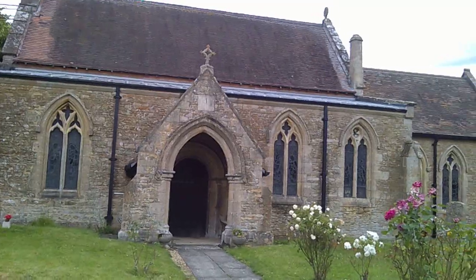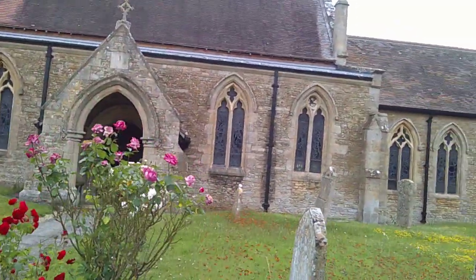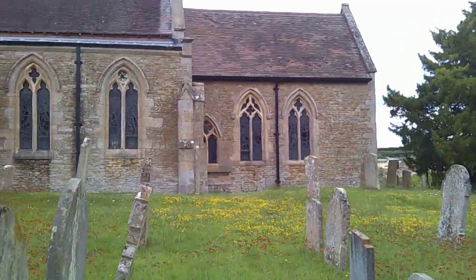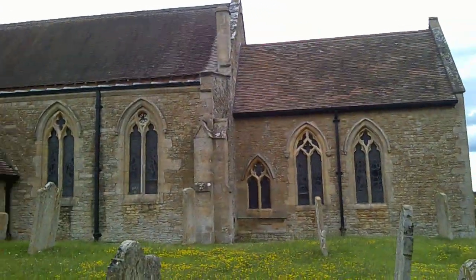It wouldn't have had stained glass in all the windows then, and we know this because all the stained glass, apart from those little fragments, is later. However, everything else, the actual window tracery, for example, all that is as it would have been, and you can see that low side window there.